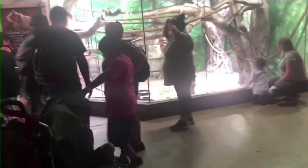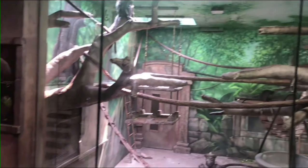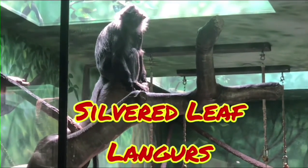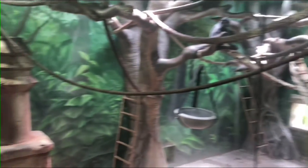But now it's time to go back to see a familiar animal that we encountered back outside. There are two exhibits in here, viewing for both of the same species, which kind of makes sense since this is a jungle-themed exhibit. But this is home to the rare silver-leaf langurs, like I was talking about back outside. For those of you who live in Columbus, the exhibits look like this back then, a few years ago, until a huge renovation occurred in 2018. But yeah, silver-leaf langurs. But how rare are they? I believe there's only 60 of them here in America.